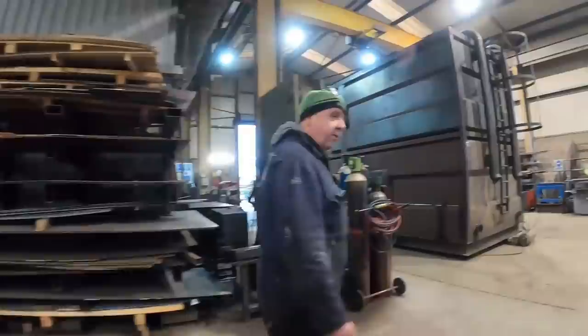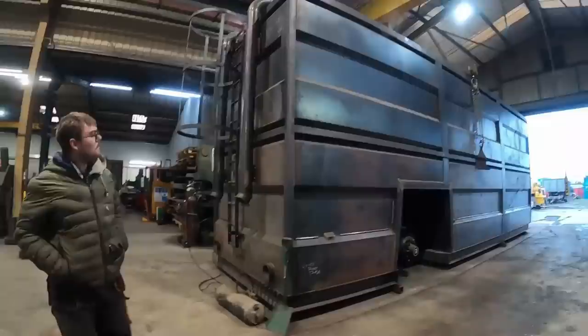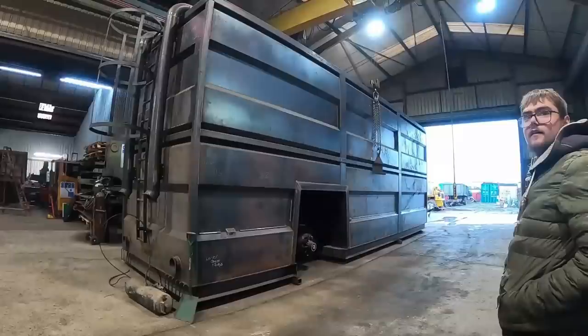That's all in tank, isn't it, for slurry? It is, yeah. That's a big one, isn't it? Yeah, all 80 ton. What will it weigh empty? It's a big nice tank. Yeah, 80 ton. 80 cubed then, is it? Yeah. Where's that off? That is a monster, isn't it?